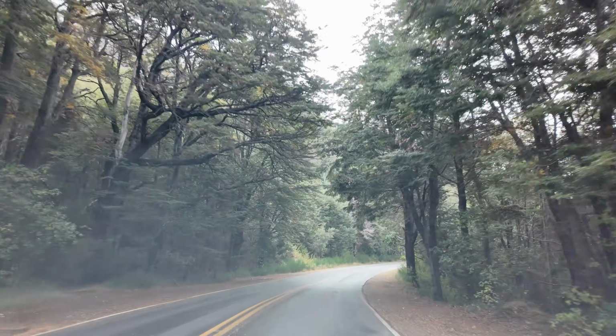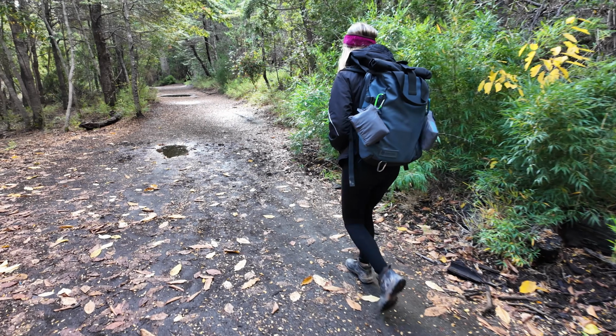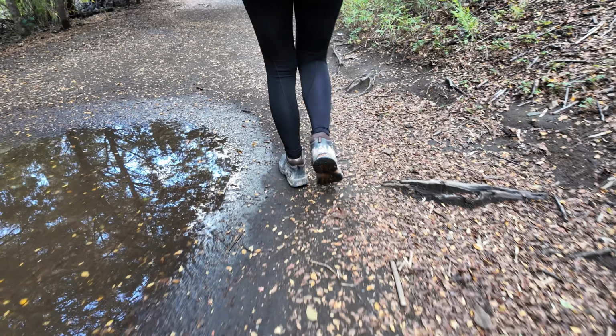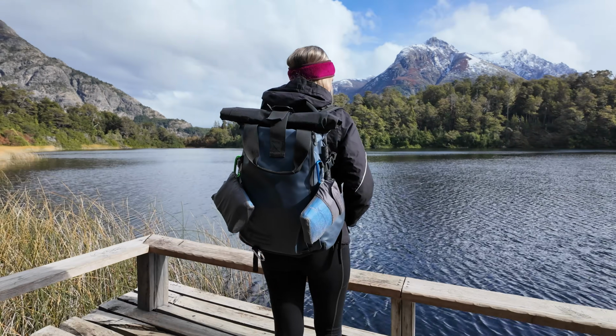Lago Escondido, a peaceful little hidden lake tucked just off the Circuito Chico. We almost did the full hike, but nature called, and not the scenic kind. Still, we got a glimpse of the lake's calm beauty before heading off to our final stop, the iconic Llao Llao Resort. Surrounded by mountains and lakes, it was the perfect place to end the day.